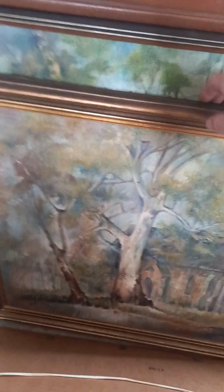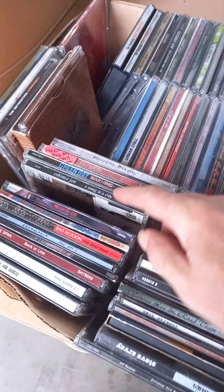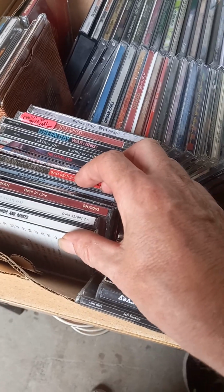McCall. Pair of them. And then you've got 2 of these nice Trisha Walsh as well. A couple of nice oils. Big lot of CDs. There's some cool stuff in amongst. Bit of Green Day, Eskimo Joe, Living End, Bad Religion. Yeah. There's some cool stuff.